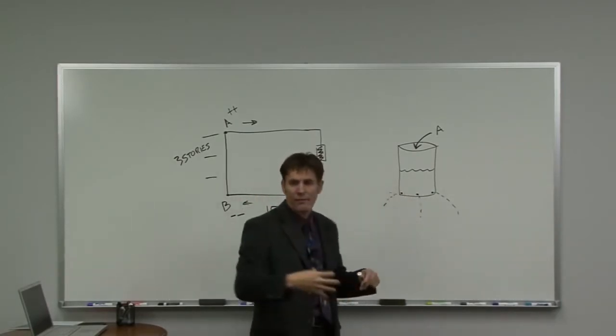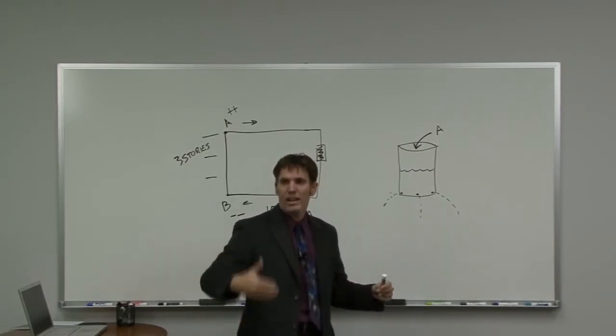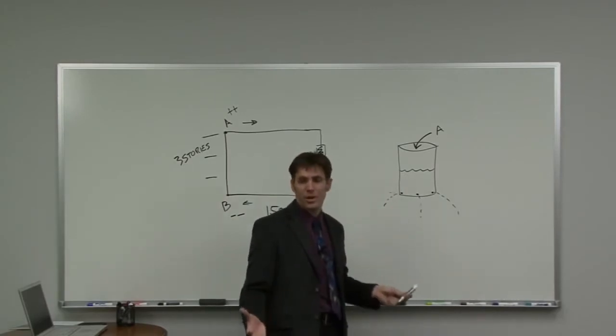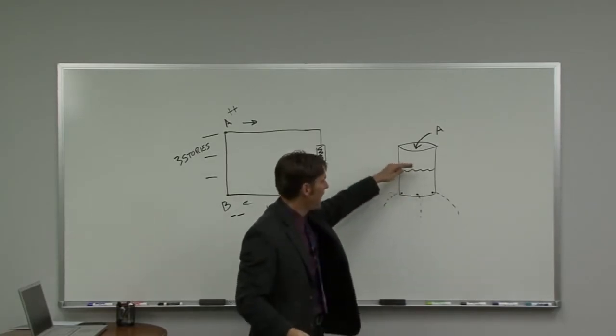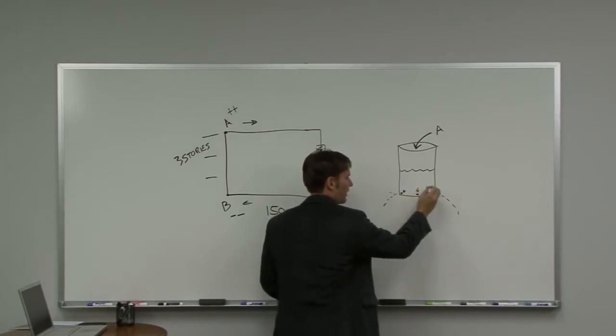This water is not flowing out very fast. I don't have a lot of velocity. I don't have a lot of distance. But I want to get you wet out there. How do I do that? Well, I need to change the pressure. I need to increase the pressure inside of this can, or increase the pressure at these points. Well, how do I do that?